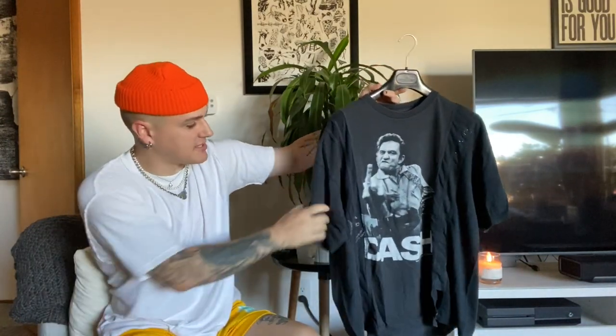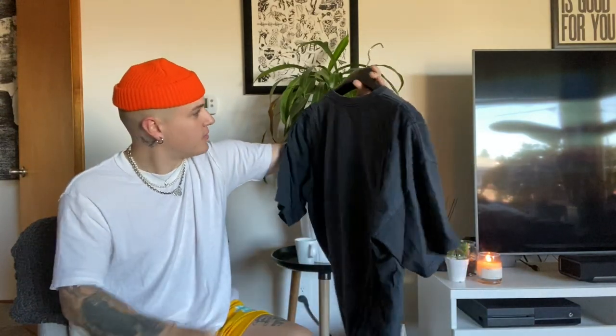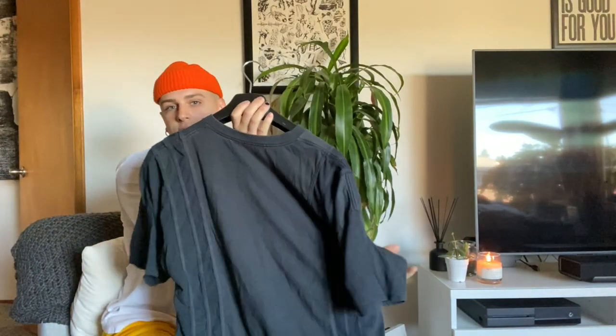Next up, I guess you could put this in here, is my Rebuild by Needles Johnny Cash t-shirt, where they took, what is it, 5 different vintage t-shirts and put them into one. This is a one size fits all. I love this shirt just because of the Needles, you know, Needles.